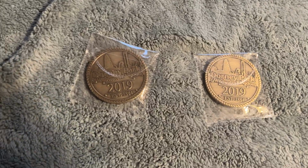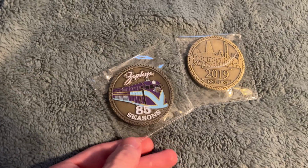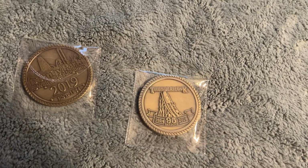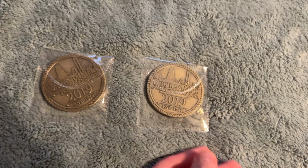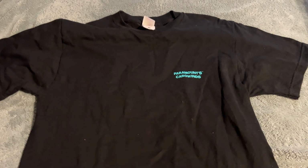And then right here we have 2 gold coins from Dorney Park. This one is for Zephyr, which celebrated 85 seasons in 2019. And then this one is for Thunderhawk, which also celebrated an anniversary, 95 seasons, which means, of course, it is celebrating 100 in 2024.